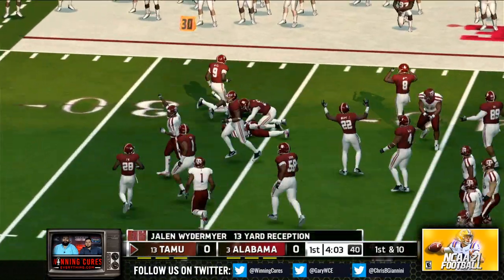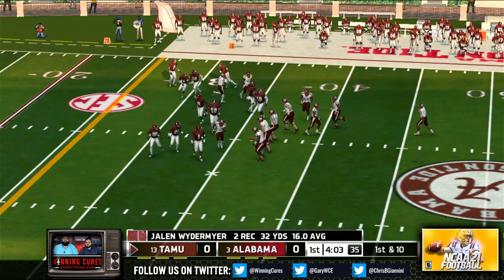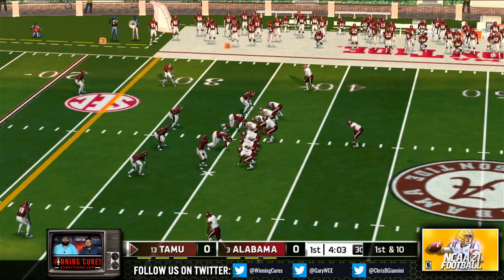Finds his man. First down. Brought down around the 36-yard line. He showed some excellent moves out there, more than you usually expect from a tight end. That was a big gain, and this offense keeps humming along.